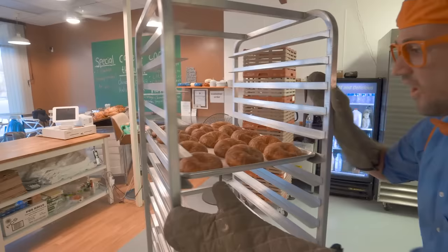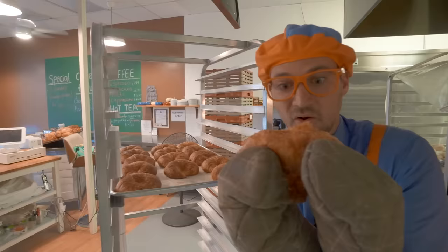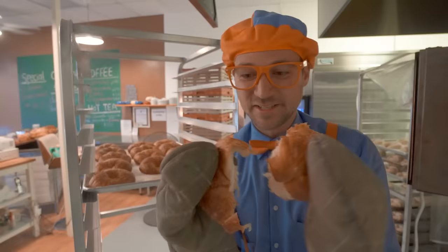Now we can pick one up, rip it open, and see if it's cooked. I'm using the gloves because it's really hot. Whoa. Oh, it smells so good and it's so flaky and soft at the same time. Yum!